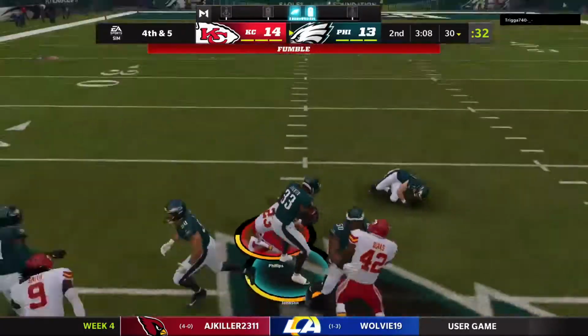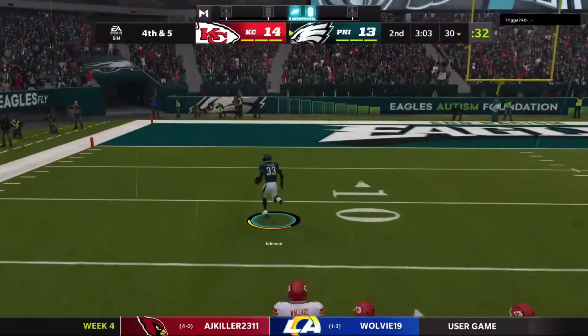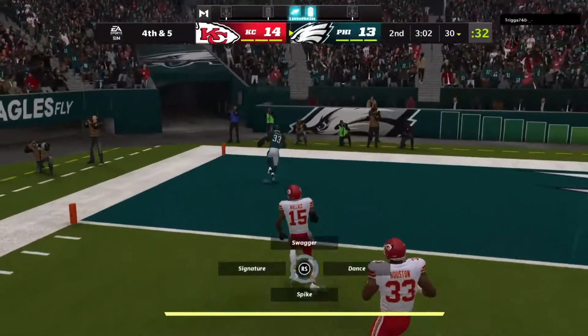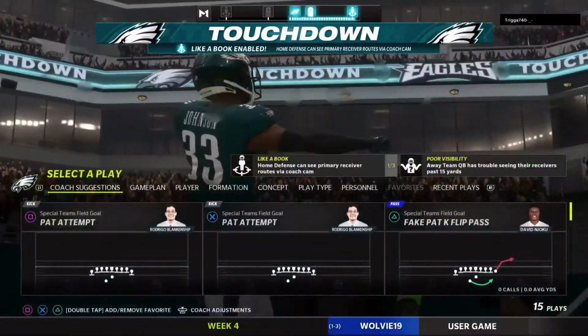Now a hit and a loose football. And it's picked up by the Eagles. 30, 10, and he's into the end zone. It's a fumble return and an Eagle touchdown.